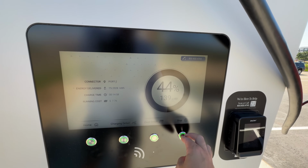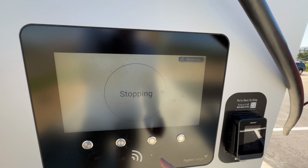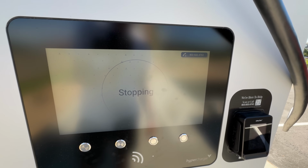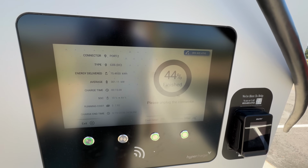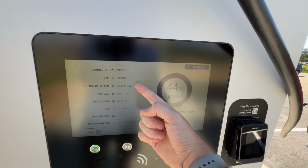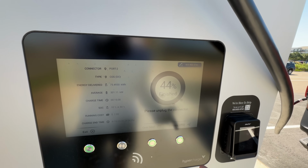3, 2, 1, 15 minutes. Those are the stats. Holy cow, we definitely got more energy than the Escalade IQ did, that's for sure. Boom. 75 kilowatt hours, over 10 kilowatt hours more than the Escalade IQ did, and 44% versus 37%.